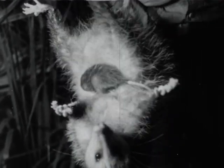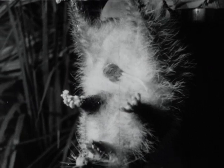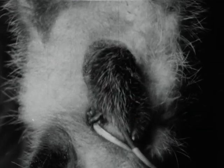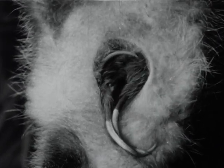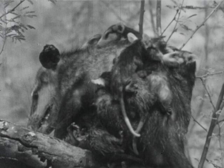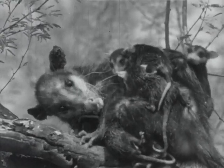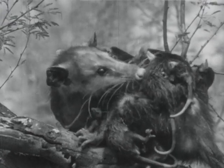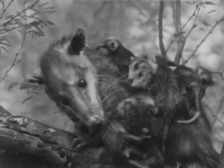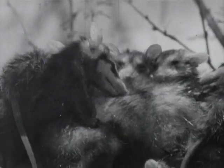Two of the babies explore the nice warm pouch on the mother opossum's body, where they all lived for the first few weeks after they were born. Not many animals have this kind of pouch. But soon, Mother and babies are back up on the tree branch. She makes sure that all her babies are with her. She washes them a bit before bedtime, and then they all settle down for a quiet nap. My, but it's been a busy day for this mother and her babies.